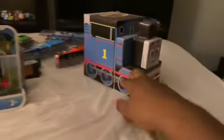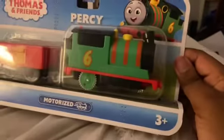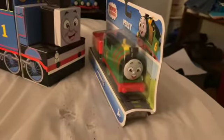Now, everyone, this is the most special Thomas in my collection. Tissue Thomas. No, I'm just playing. The most important thing in my collection is a factory error Thomas and Friends All Engines Go reboot, or no longer a reboot, Percy. He is missing his front wheels. I found him at Target. I might sell him in the future.